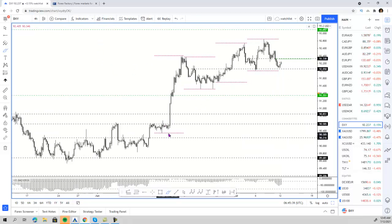We are still riding that momentum from the FOMC week, where the Fed announced that they were going to start hiking rates to face inflation.